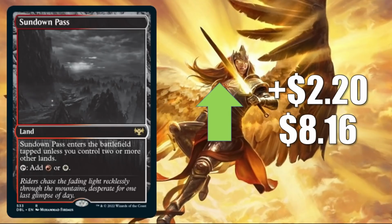Sundown Pass. The double feature copy is up $220 this week to $816. So this is a popular standard mana-based card, as you can imagine. It's in Jeskai Control, Naya Enchantments, and much more. This is also a great commander mana-based card as well. It's in some new builds too, like Isshin Two Heavens is one, Hinata Dawn Crowned, and Ryu Storm's Edge.